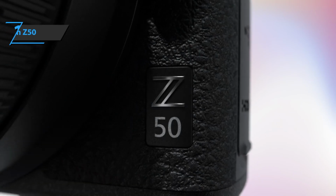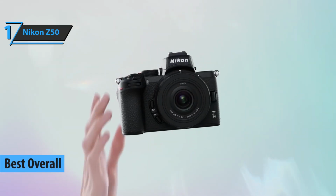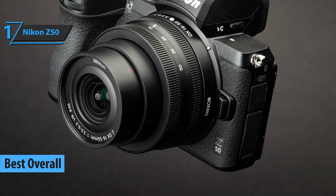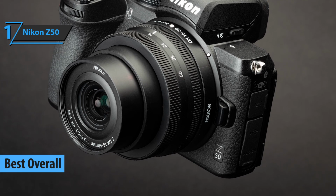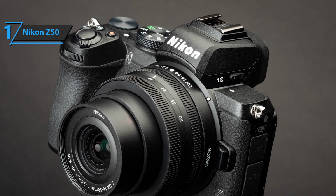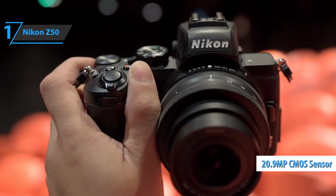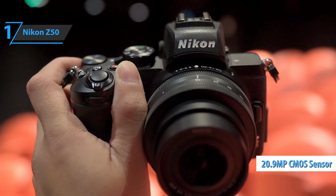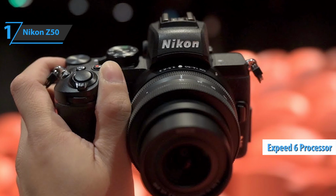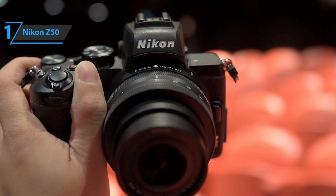And finally, we've reached the top, the gold medalist, and the title of overall best Nikon camera in 2021. And the winner is Nikon Z50. We're looking at a mirrorless camera with an APS-C sensor and an attractive design. It is a smaller version of the Z6 model that delivers all the key features and qualities while reducing the physical size. The Z50 has a 20.9 megapixel APS-C CMOS sensor, an Expeed 6 internal processor, a 209-point hybrid AF system with intelligent eye detection and a focus down to -4 EV.